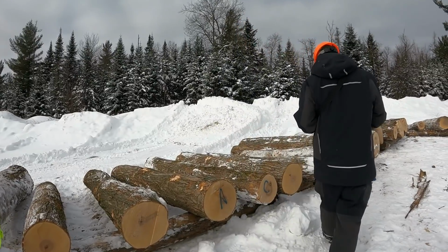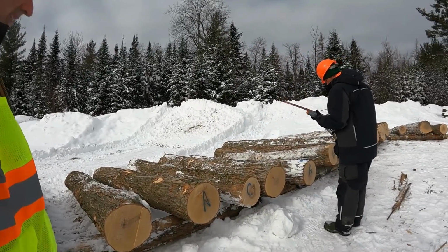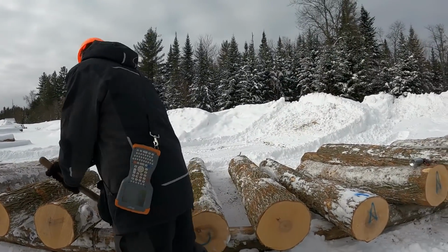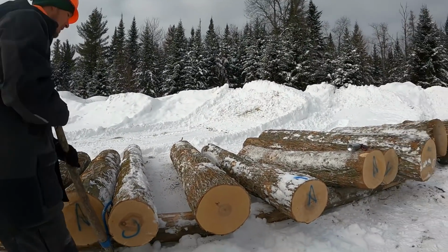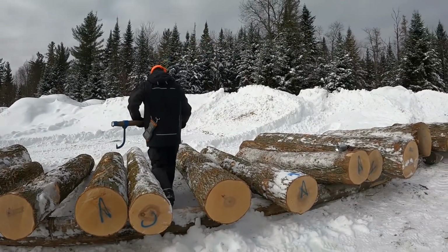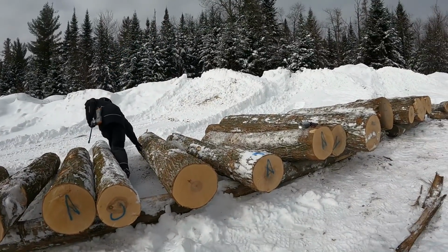Alright. Back to this log. So if you're rolling, you're thinking veneer? Yep. You don't know that thing right there? That's right here. Okay.